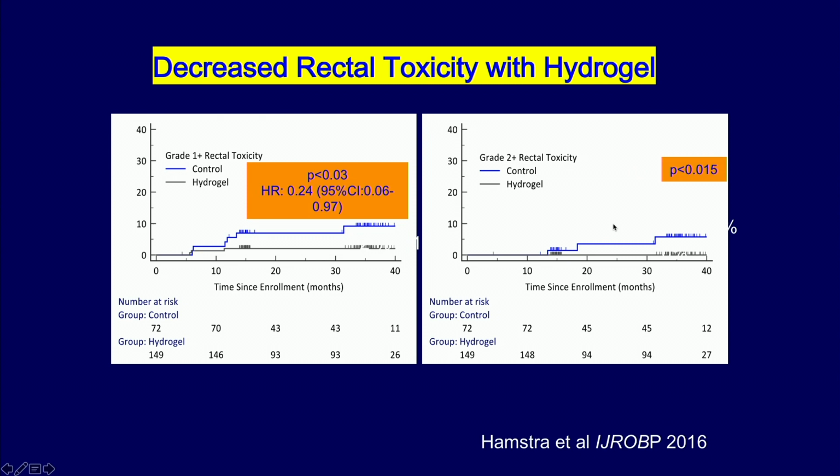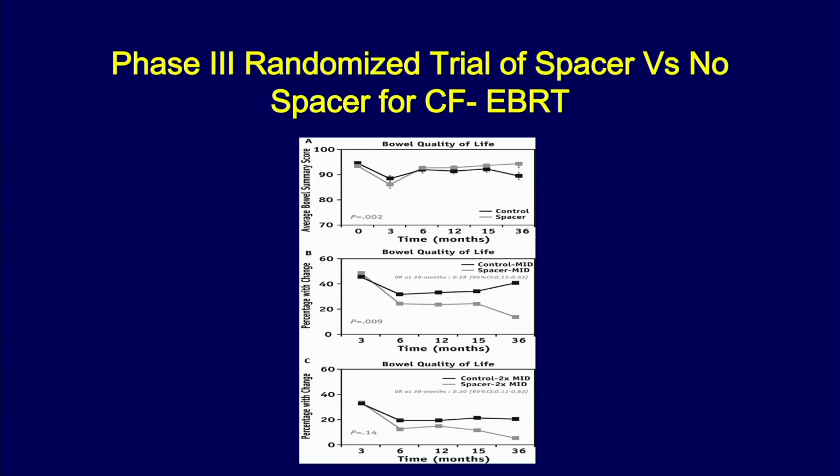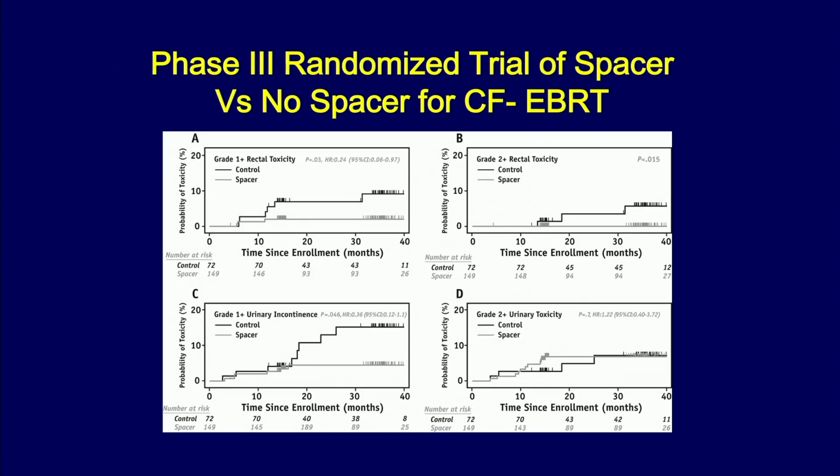So not only were we reducing the volume of rectum exposed to the high dose levels, but this also translated into reduction of toxicity. And here we could see this, a randomized trial. In this trial, the bowel quality of life parameters, as you could see here, really the changes start to manifest after the 2-year point. And this was highly significant, and other metrics of bowel quality of life, again, noticeably different as well.